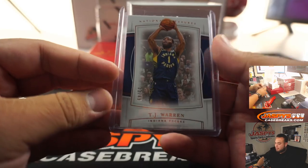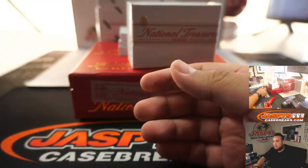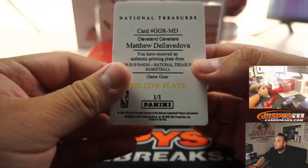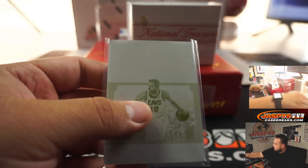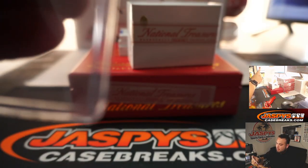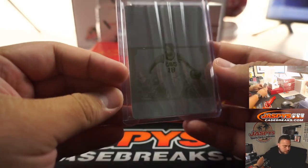All right, TJ Warren for the Pacers. 33/49. Indiana Pacers going to Brandon. And the printing plate is for the Cavs. Deli. Matthew Dellavedova. Cavaliers, that's a random number block, and I was going to go to the one spot. I'm going to Joe.